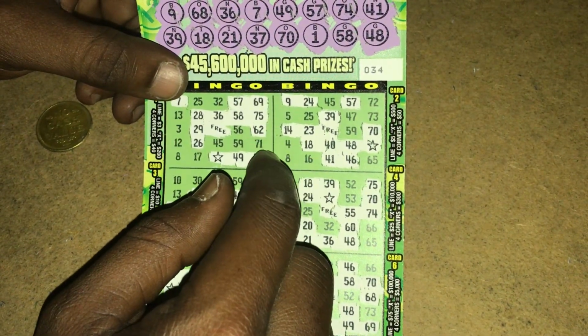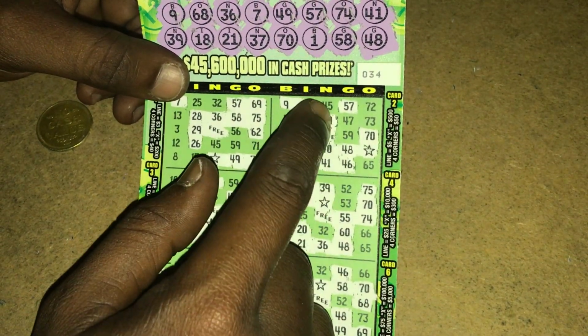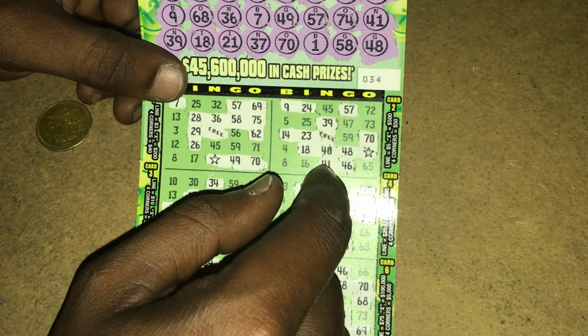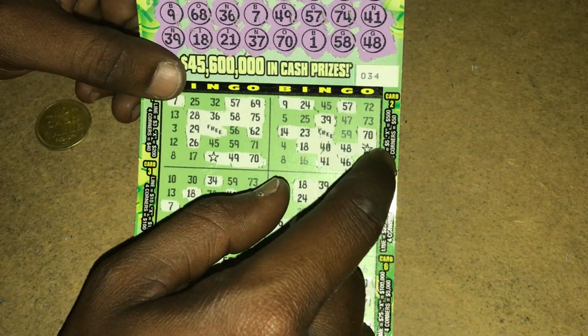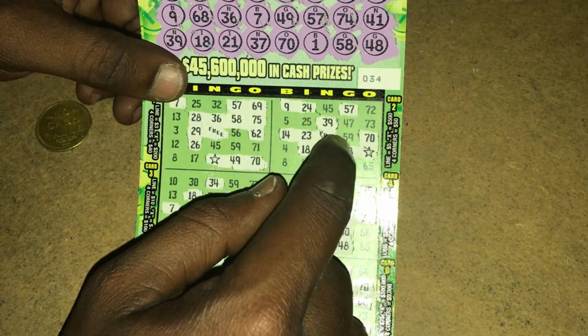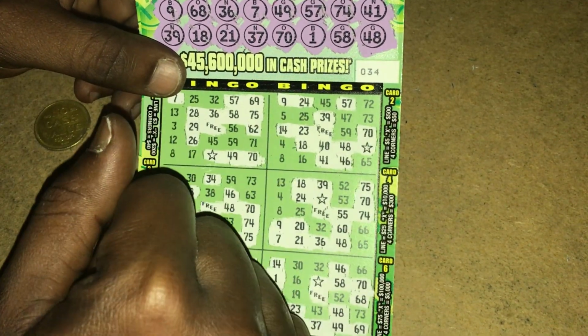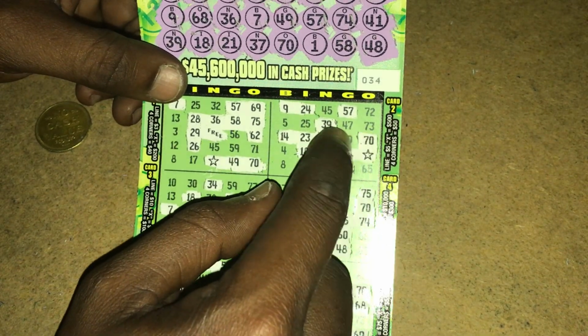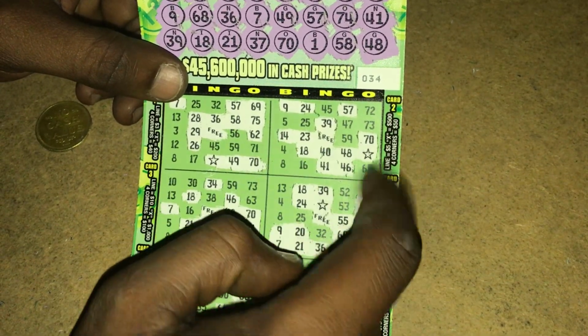Okay, on card 2, missing 45. Instead we got 46. A 4, bingo like this with the star. 59, could have had bingo like this. 45 like this. 59 like this. 4 like this.